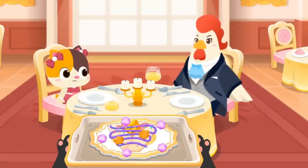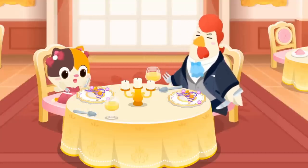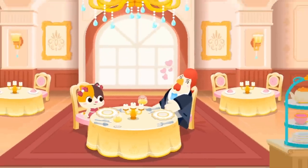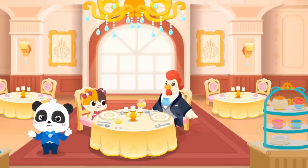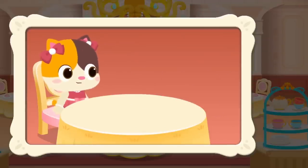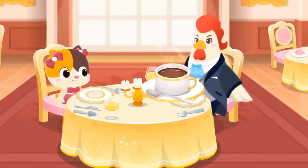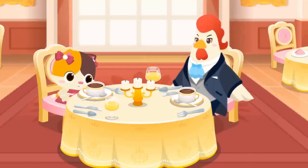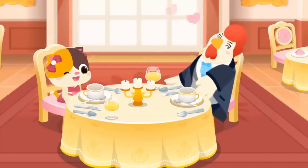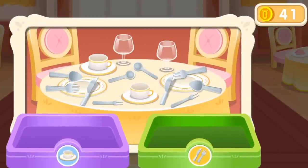Your dessert is here. Please enjoy. After eating, remember to use the corner of the napkin to wipe your mouth and fingers. Usually, people would have a cup of coffee after the dessert, which signals the end of a French meal. Collect the tableware into the corresponding tub.